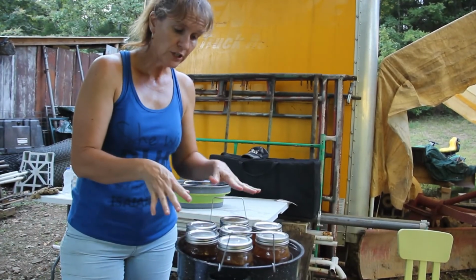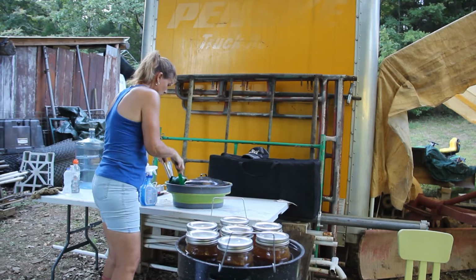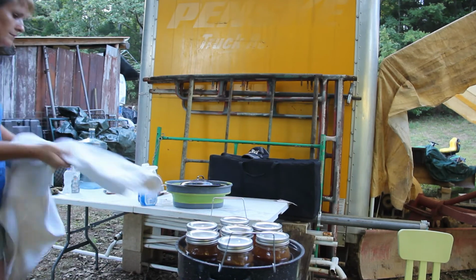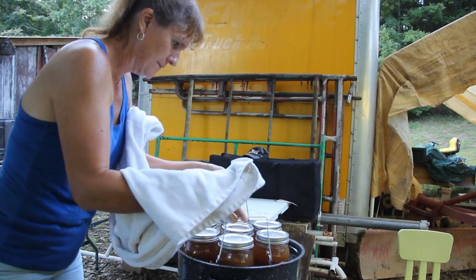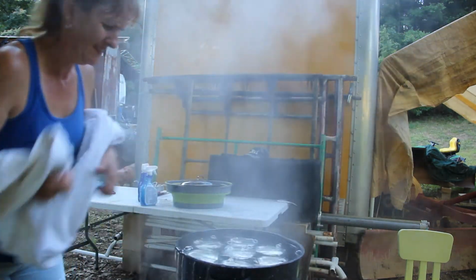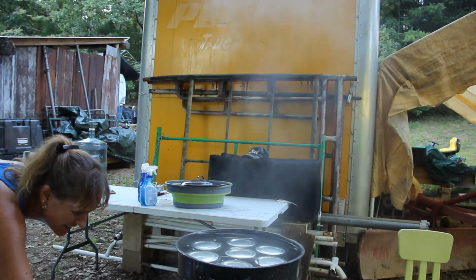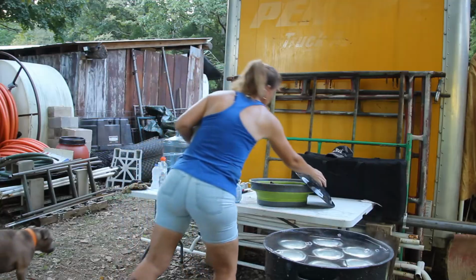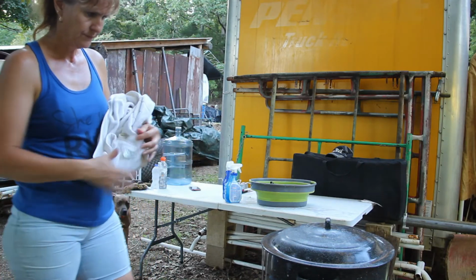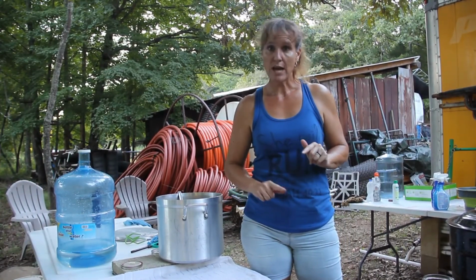So here's the water bath canner. It's fully loaded. My kitchen sink. We'll use this cover. So the cider's ready to come out. They only process for 5 minutes for pints and quarts, so it's time to take that out.